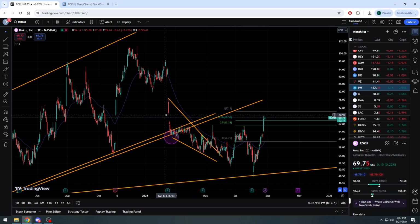And we also have the potential gap fill right here as well. Let's look. The low, $71. So in my opinion, that's probably where the stock will go before a potential rejection. Did we see that? 70.56, 70.48.